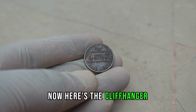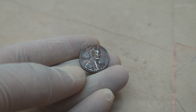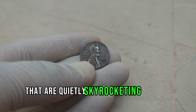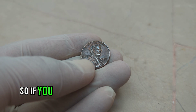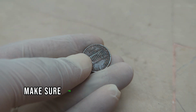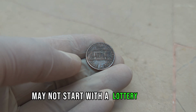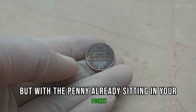Now here's the cliffhanger. While the 1995 no-mint mark penny can reach nearly $1 million, there are other coins, far more common, hiding in plain sight that are quietly skyrocketing in value too. Some of them are in your pocket change right now, so if you want to discover the next hidden treasure before everyone else does, make sure you don't miss what's coming next, because your journey to wealth may not start with a lottery ticket or an inheritance, but with the penny already sitting in your pocket.